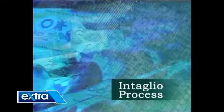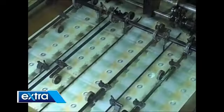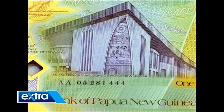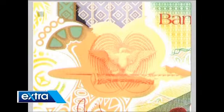The second stage of the production process is the intaglio process. This is also to do with old and new security features of the polymer banknote. The intaglio process is used to print the Parliament House, the numeral 100, and the Bird of Paradise, or the national crest.